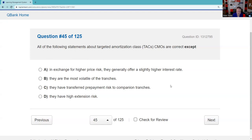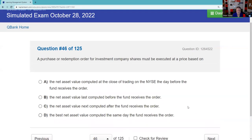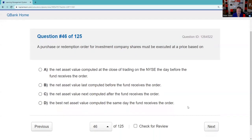Let's see. So A is true. B, I don't like B only because it's not giving me a comparison tranche. They have a transfer prepayment risk to companion tranches. That's true. And they have extension risk. That's true. So I'm going to go for B just because they didn't give me any other tranches. And there could be the Zs. There could be some others. By the way, don't overdose on that. Like I say, it's a straightforward recognition question if you get it on your exam.